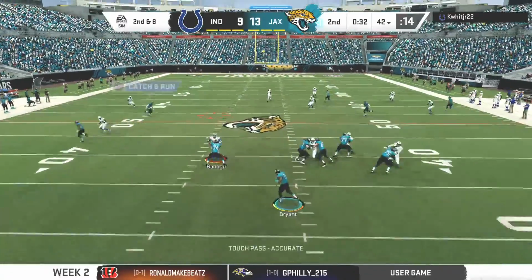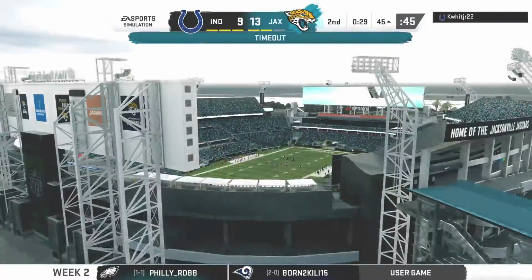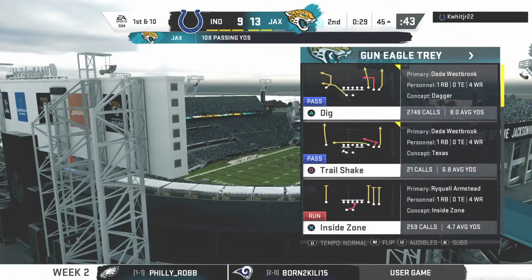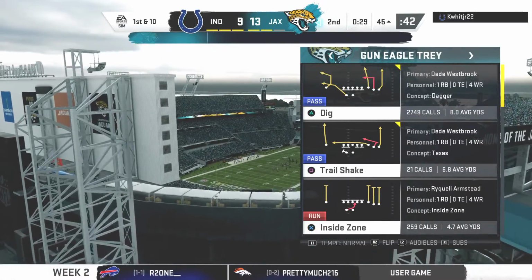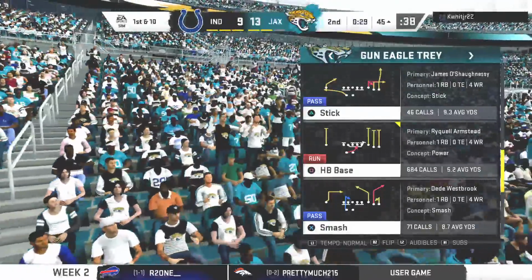Looking to throw on 2nd down. Bryant, that one complete. He finds Sharp, and they'll get him to the ground. He has another 1st down at the Colts' 45-yard line. The Jaguars going to go ahead and use their first timeout, as the clock will stop with just under 30 seconds to go in the first half.